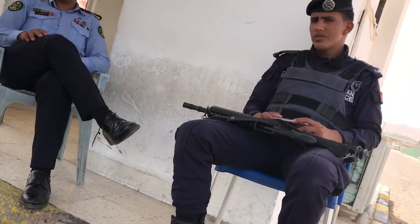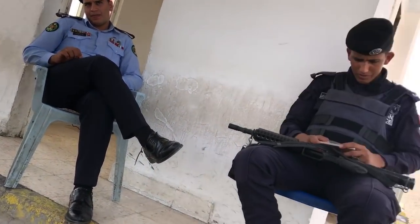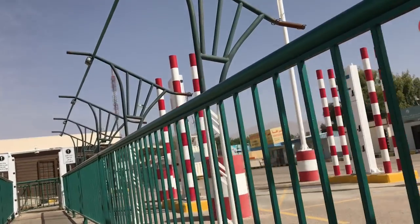This way? Germany? No, England, Britain. This way? Yes. Alright, so they were just playing games on their phone anyway.